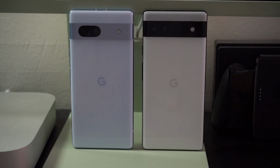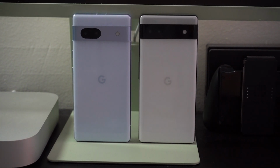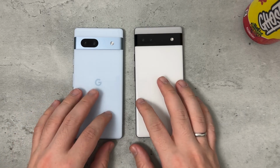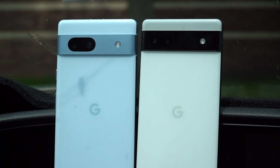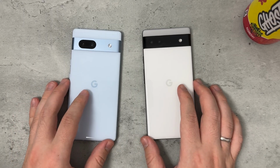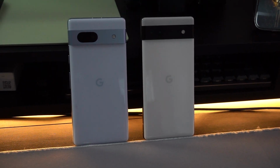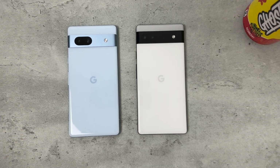Now, the one thing I did notice is the ultra-wide photos on Pixel 7a. They're a little bit distorted, but then again, if you're not taking a lot of ultra-wide photos, that shouldn't bother you. And also, if you have a Pixel 6a, I don't think it's worth the upgrade to get the Pixel 7a just because of a new 64 megapixel camera. However, if you pick up either one, you can rely on the quality of the camera on both devices.